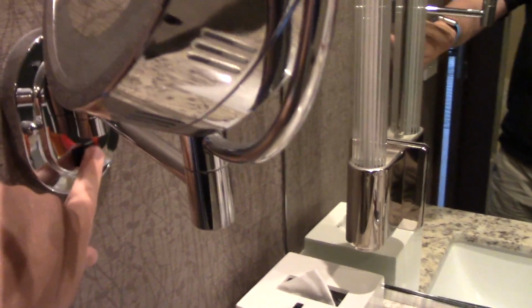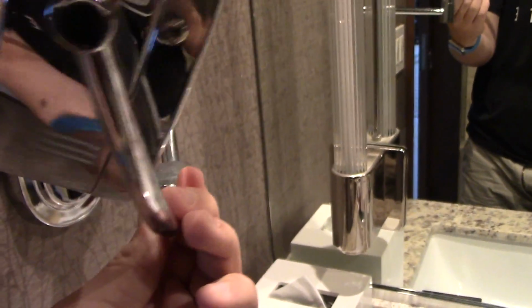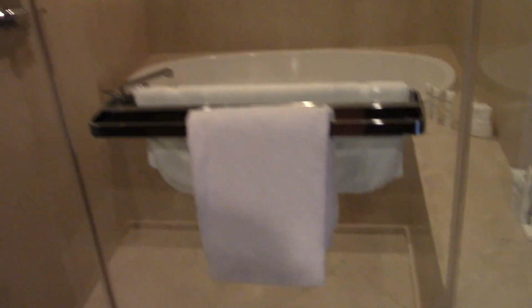Does it not work? Must be broken. Oh, well, it's not the worst thing in the world if it doesn't work. Okay, so this right here is probably the most interesting part about this bathroom.